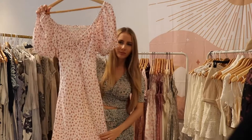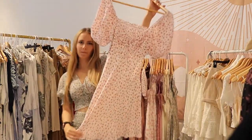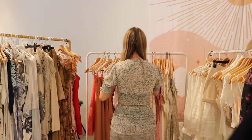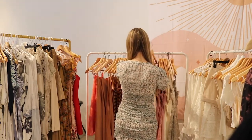Share with you guys what some of my most popular items have been so far. So this pink white floral dress has, seriously, sold out. I am out of all of my medium. I have one size small left. It's been probably the most popular item.